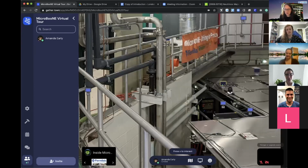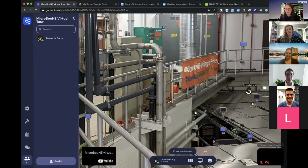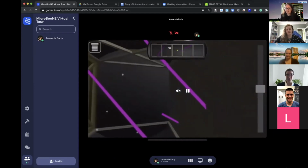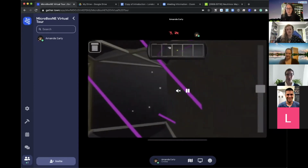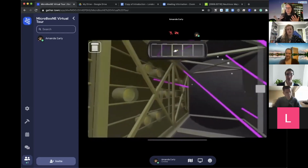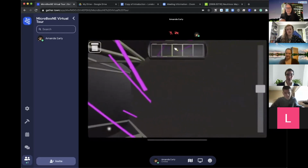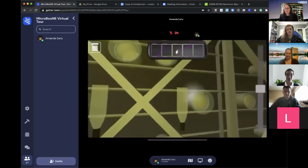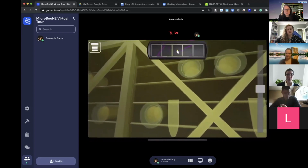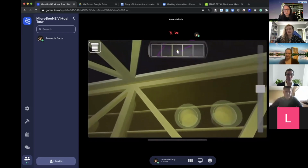And then one other part that I wanted to show you before we get to questions is there's actually an app that you can download that takes you inside a simulated virtual version of the MicroBooNE detector, to give you the best version of what you would see if you were standing inside, which is clearly something you can't actually do. I can put the link to this in the chat after we're done.